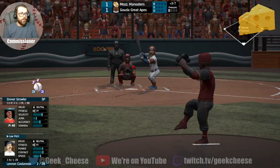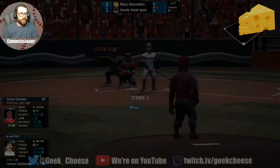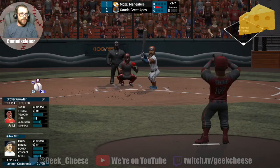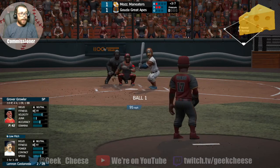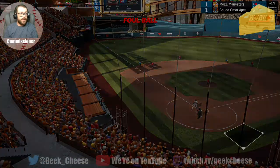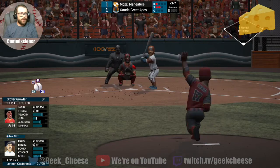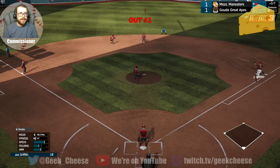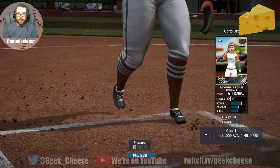Castaneda steps in. He's 1 for 1 so far today. Way out in front of that big looping curveball there from Growler. There's a ball high, 1-2. And again, curveball to Kerr, and that's out number 1.